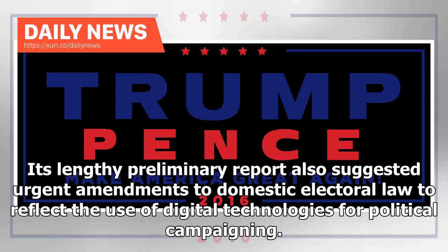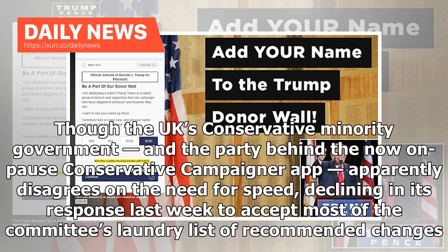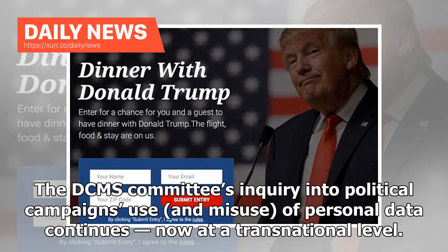Its lengthy preliminary report also suggested urgent amendments to domestic electoral law to reflect the use of digital technologies for political campaigning. Though the UK's Conservative minority government, and the party behind the now-on-pause Conservative Campaigner app, apparently disagrees on the need for speed, declining in its response last week to accept most of the committee's laundry list of recommended changes. The DCMS committee's inquiry into political campaigns' use and misuse of personal data continues, now at a transnational level.